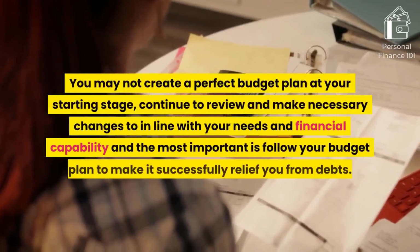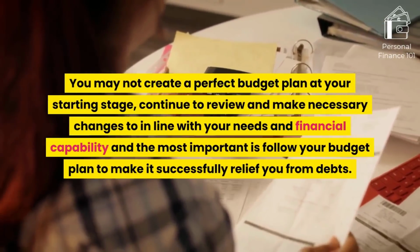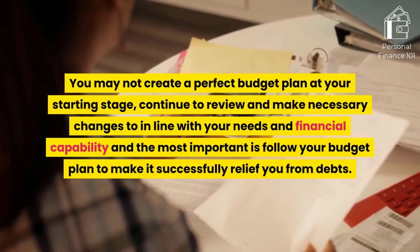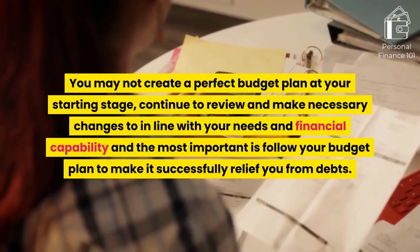You may not create a perfect budget plan at your starting stage. Continue to review and make necessary changes in line with your needs and financial capability, and the most important thing is to follow your budget plan to successfully relieve you from debts.